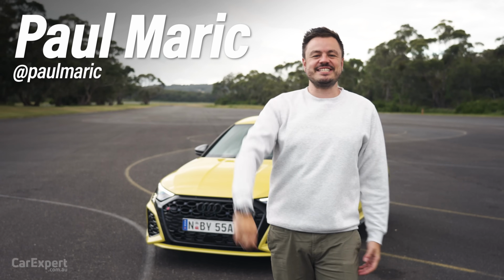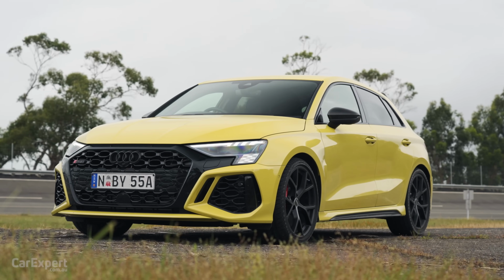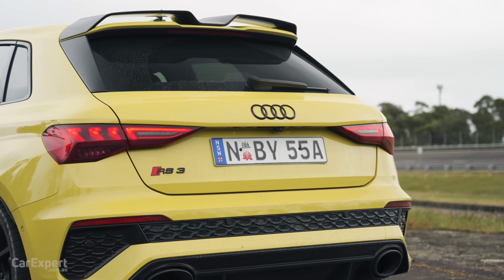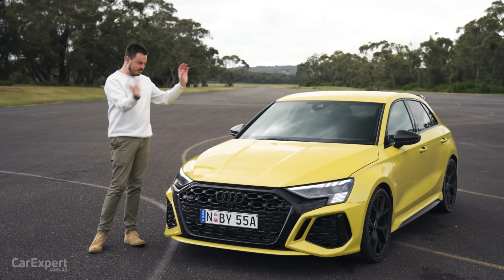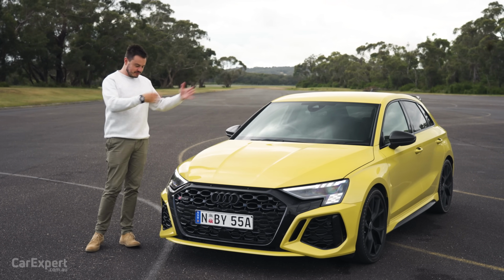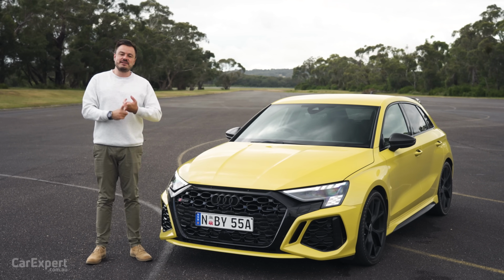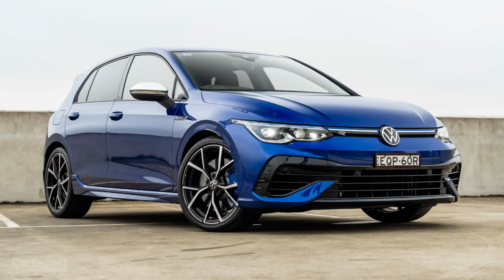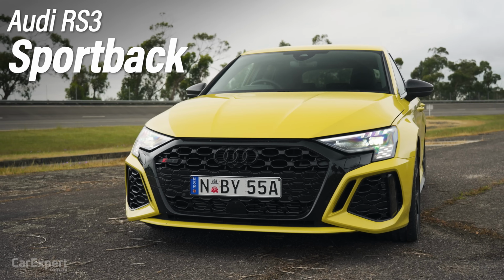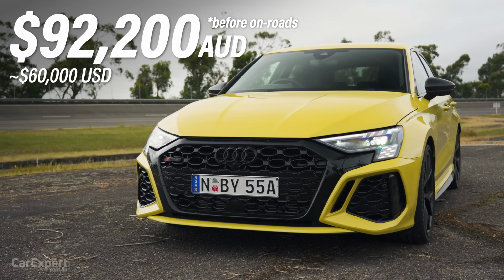G'day, I'm Paul. There is nothing I like more than a 5-cylinder turbocharged petrol engine, especially one that has an RS3 badge on it. This is the 3rd generation Audi RS3, and I'll run you through a couple of the changes and why I like it so much very shortly. But this competes with things like the BMW M2, the Mercedes-AMG A45S, and then also kind of the Volkswagen Golf R as well. This is priced from just over $90,000. There is a sedan version of this available in Australia as well.